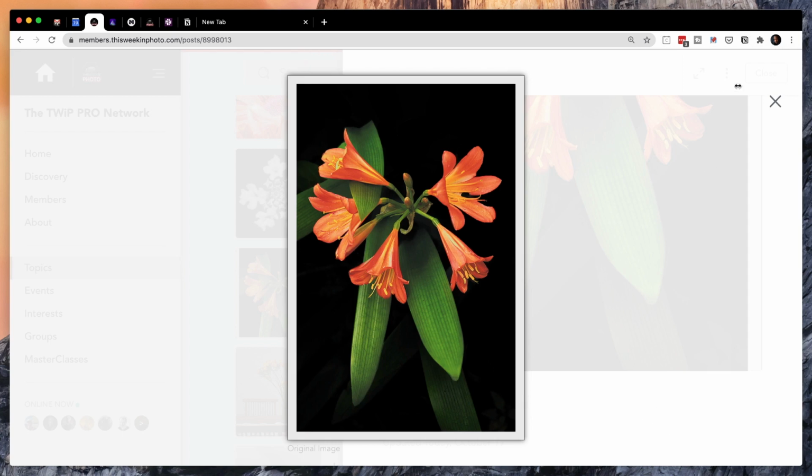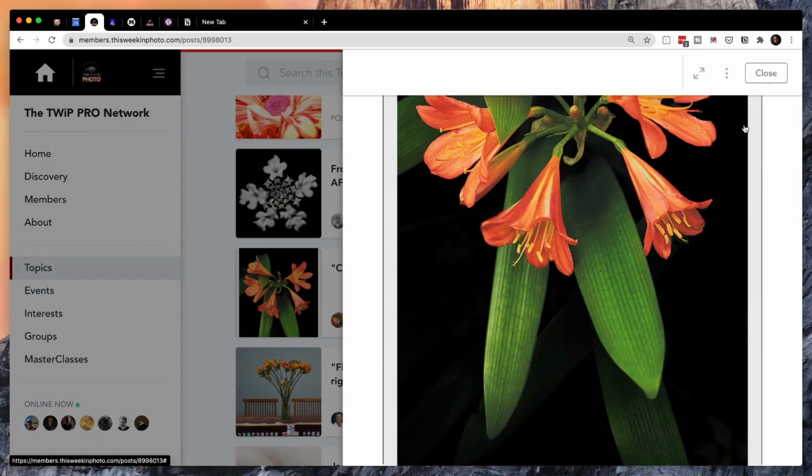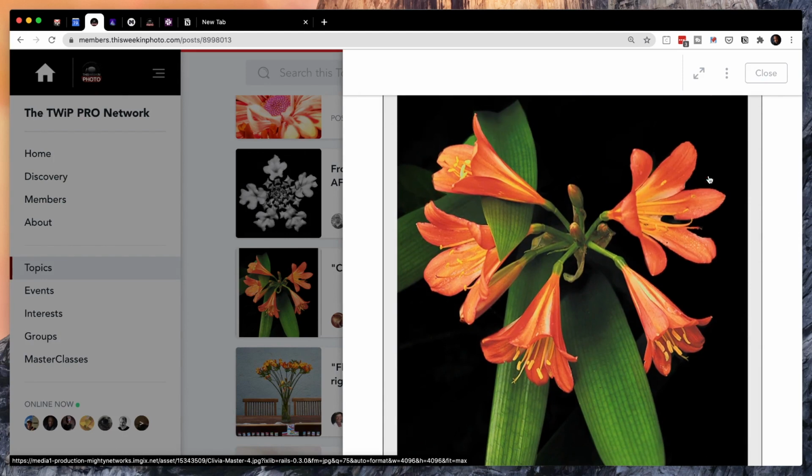No, this is a cool shot, Steven. Thank you. Love the colors. I love it. Very classic. It would look great printed. Again, that's one of those images that you could just put anywhere.